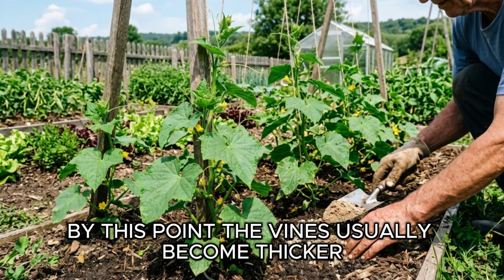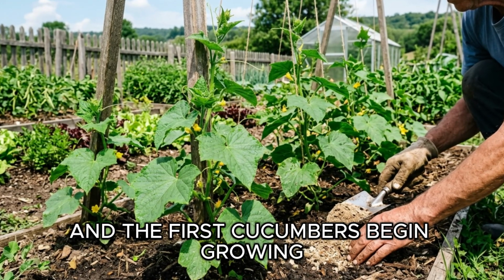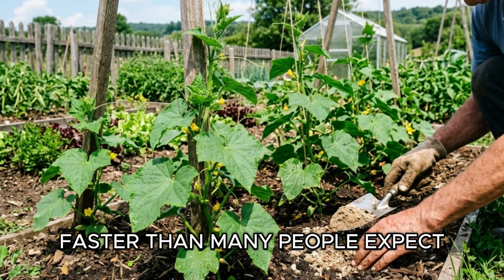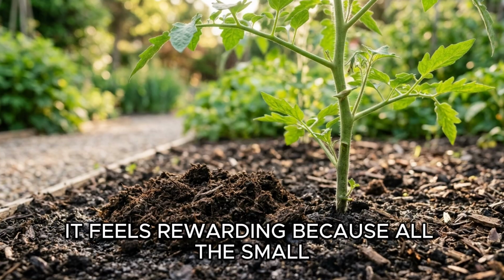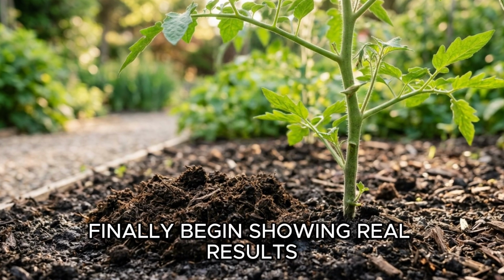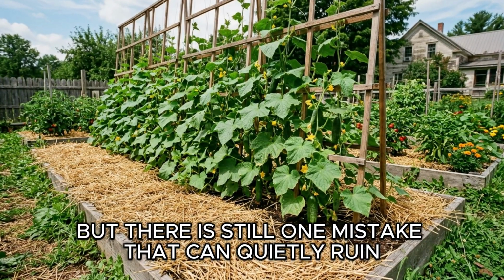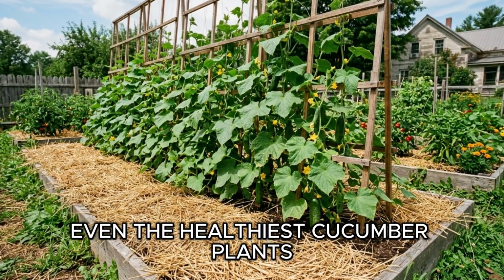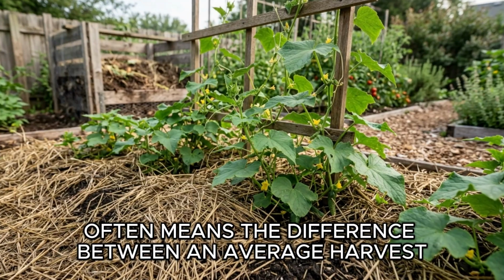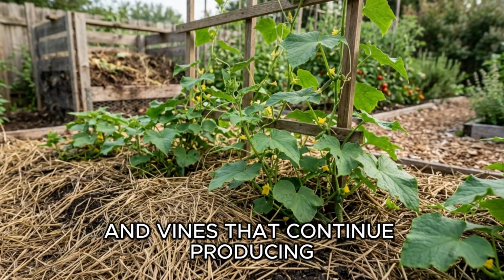By this point, the vines usually become thicker, the flowers continue opening, and the first cucumbers begin growing faster than many people expect. It feels rewarding because all the small, simple jobs done earlier finally begin showing real results. But there is still one mistake that can quietly ruin even the healthiest cucumber plants during the hottest weeks of summer, and avoiding it often means the difference between an average harvest and vines that continue producing until the season is almost over.